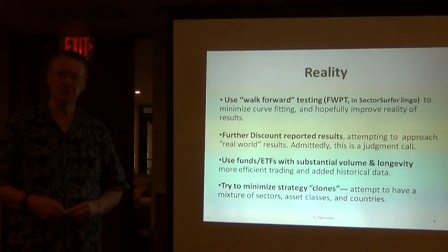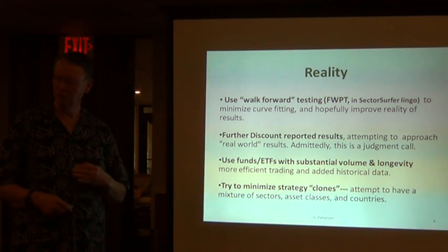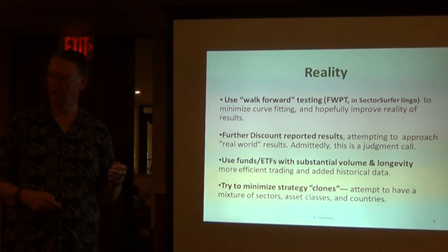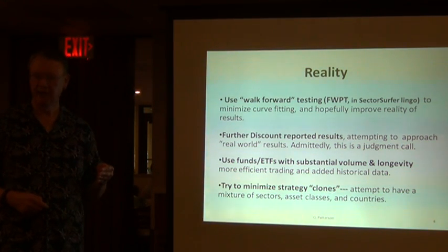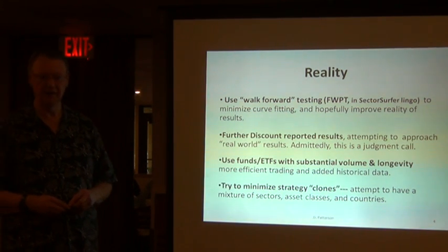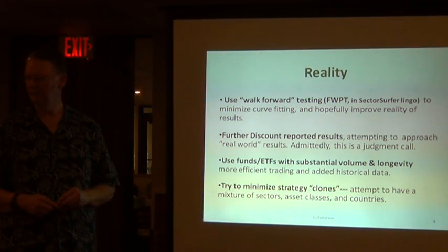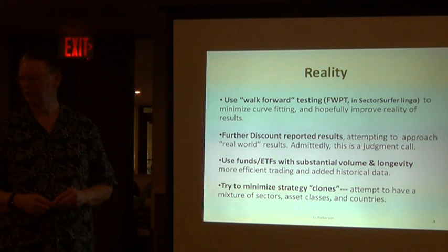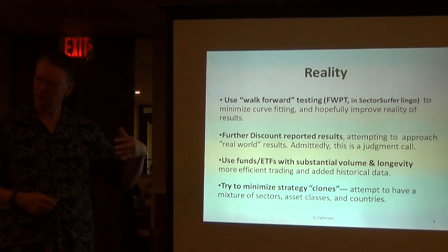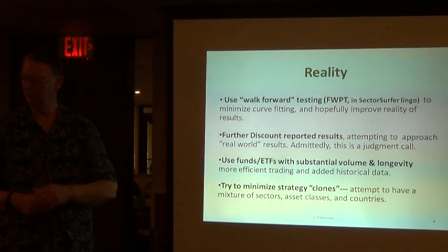And in Sector Surfer, the way you do that is to have as early a born-on date as possible, because the born-on date determines when you start doing the forward walk progressive tuning. And you'll see that later on. I'll show you an example of a strategy I picked out that had a nominal born-on date of October 2013. I reset it to 2001 and then did forward walk testing from that date forward.